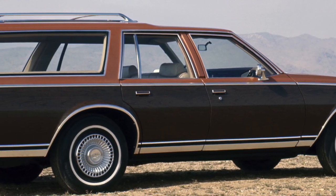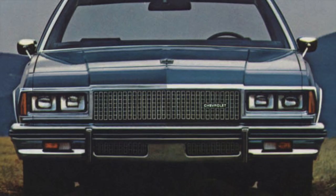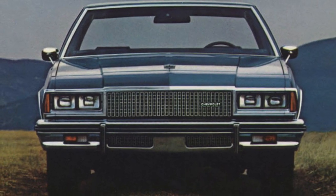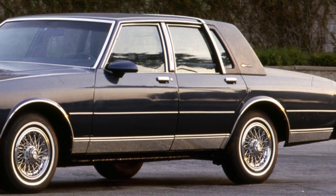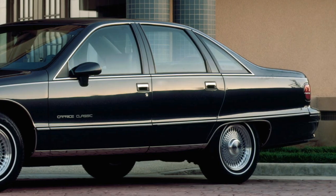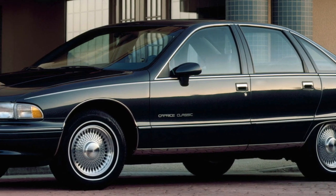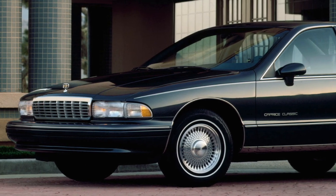1977 was also the first time the Caprice outsold the Impala, and it was one of the best-selling cars of 1977. The 1977 Caprice body style and design lasted 14 model years with only very minimal periodic updates before it was replaced by the radically redesigned 1991 Caprice, which was built on the same platform as the 1977 Caprice.